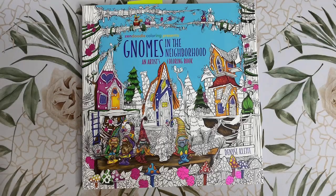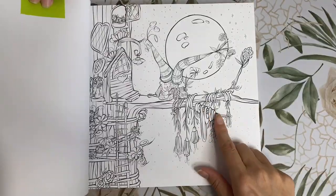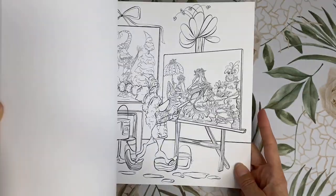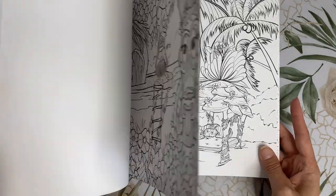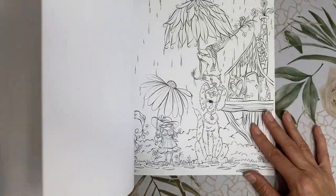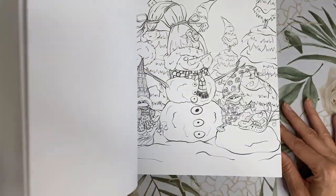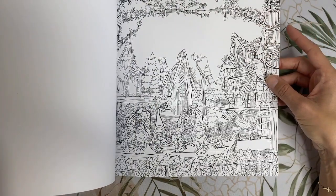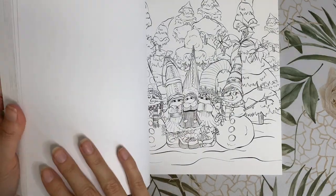Here we've got Gnomes in the Neighbourhood by Denise, is it Denise Klett? I actually love this book. I've got this page marked to colour. And there's just way too many to choose from in here. So many really cute pictures. Honestly, look at that. How cute is it? I haven't coloured any in this yet. Oh, I really like that actually. That's super cute. I like that one too. That's a good one for Christmas.